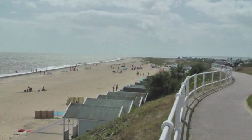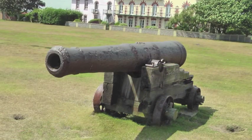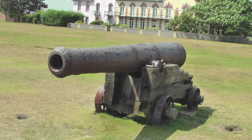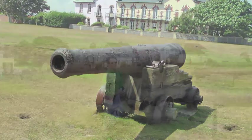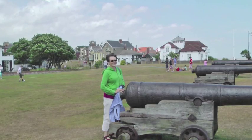From the South Green, it's a short walk over to Gun Hill. These 18-pound cannons were given to the town in 1746 by the Royal Armories to protect against shipping raids. Here, Barbara's getting ready to fire a cannon at a pirate ship.